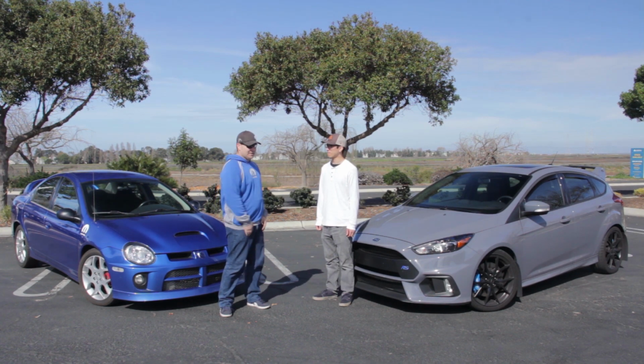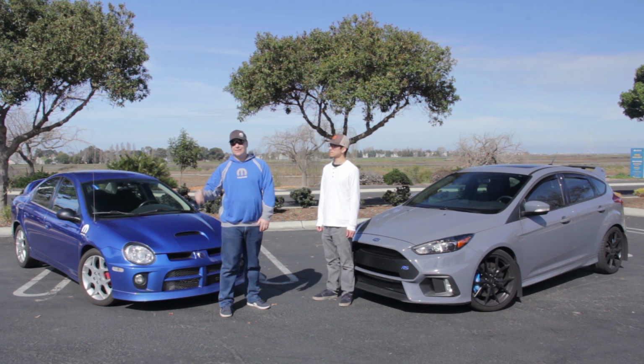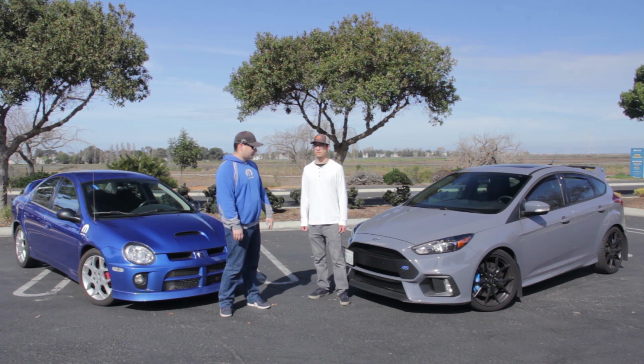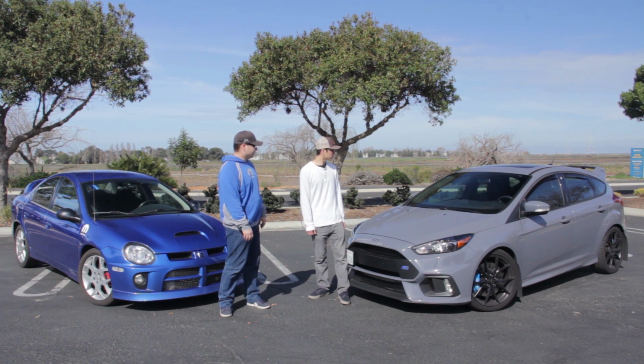Like you did with this one, when I was in college, I went ahead and bought this SRT-4, well, one like it. This is my third one, as I've totaled one and sold the other. But like you, I wanted something fun. So I want you to tell us a little bit more about the specs on this car.